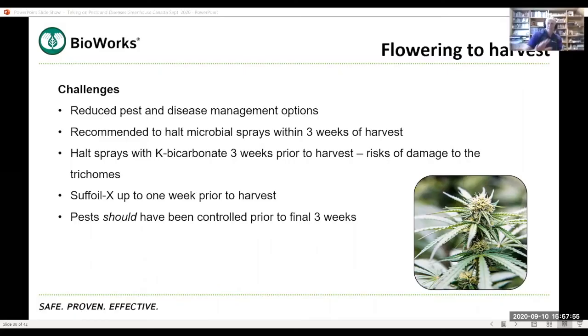Okay, flowering to harvest. This is the tricky time, because with the pistils and the trichomes in the flowers, that's where the good stuff is. So you don't want to risk burning those. And we know that certainly at high rates, some of the potassium bicarbonate can damage trichomes. It doesn't always. It's probably linked to temperature and all sorts of environmental conditions as well. We have had growers use potassium bicarbonate, Milstop, and Sulfoylex practically up until harvest with no adverse side effects. But I would say you've got to be real careful about using those. So our general recommendation is to not use them within 3 weeks of harvest.